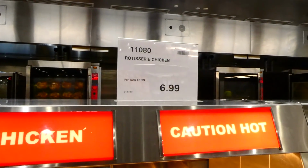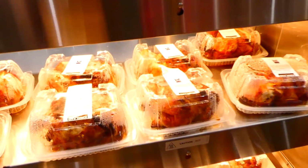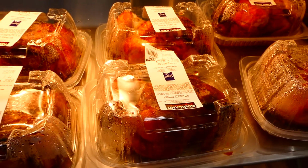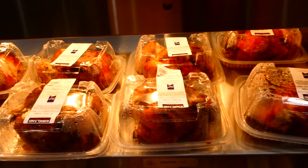So Costco always has the rotisserie chicken, and they're honestly the best deal here. So they're $6.99 for 1 whole chicken, and you can see it's quite large. They're Steagles ones here in Australia, and they're always the best deal, regardless of where you are, because I think it's almost $10 at Woolworths.